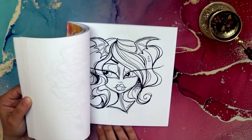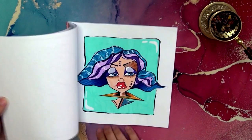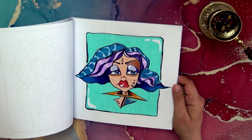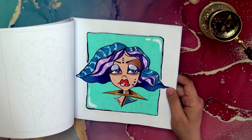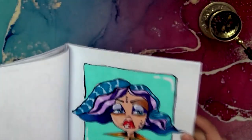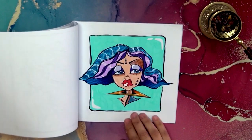So as you can see, those are close-ups. These usually take me about half an hour to finish. This one was the first page that I did in here, and I went really simple. Alcohol markers, a bit of shading with pencils, some highlights with white gel pen, some glitter sparkles here and there, and basically that's it. And paint pen background.